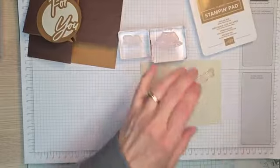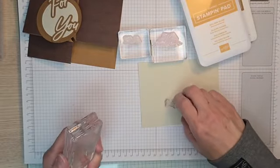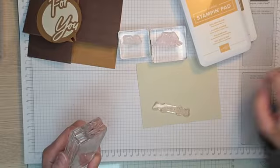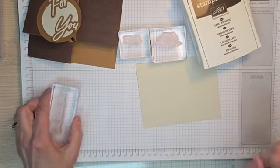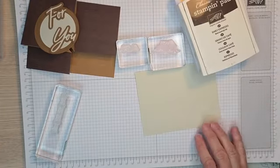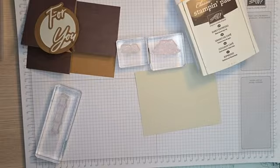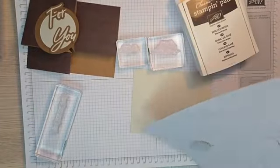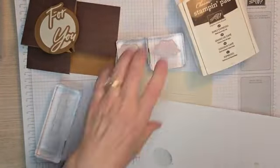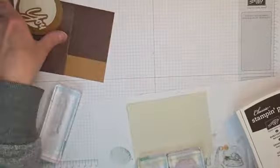So I have pecan pie, golden glow. You've seen me use that for Winnie the Pooh. And early espresso. My early espresso is very, very dark, so I'm not sure if I need a new one or what. All right, I'm trying to keep this paper clean, so we'll pull one of these off.